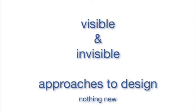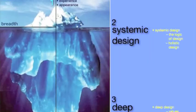Then to come to the visible and the invisible, the approaches to design that I wanted to talk about, I want to tell you that this is just my perspective of these approaches to design, and they're nothing new. It's nothing that I created. It's just a way that I began to see it.